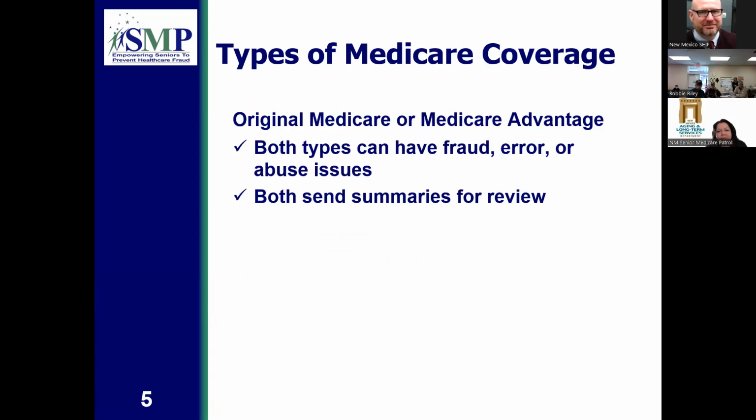There are two types of Medicare coverage: Original Medicare or a Medicare Advantage plan. Both types can have fraud, error, or abuse issues, and both send summaries for review. Original Medicare is through the government, and a Medicare Advantage plan is through a private insurance company. And we'll go into more of this coming up.